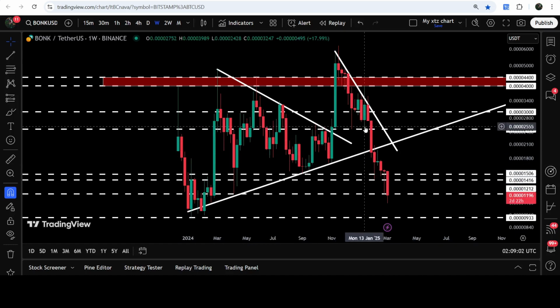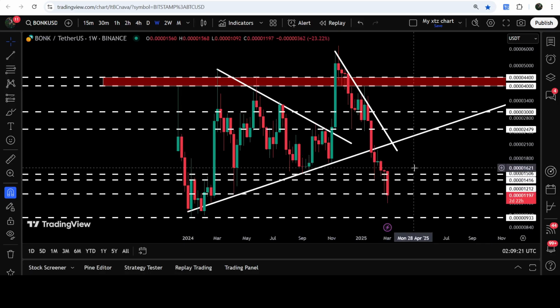By the way, right now we are moving at this long-term support of $0.000001212. And at the moment, the price line has slightly moved down below the support. In case of breaking it down, it can drop down to the next long-term support of 933. But in case of another price reversal from here, we will first need to break out this very, very strong and long-term resistance zone that starts from 1416 and goes to 1506.